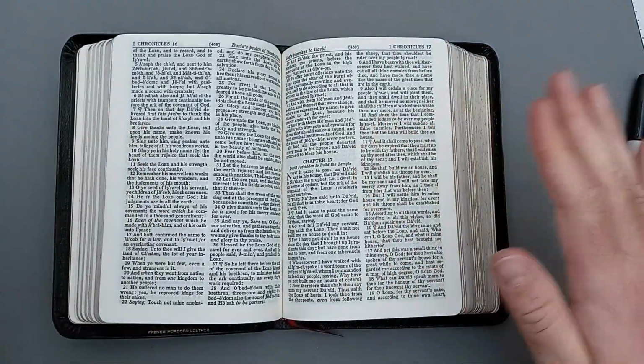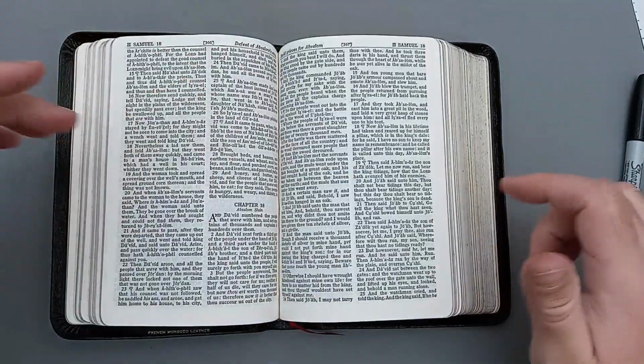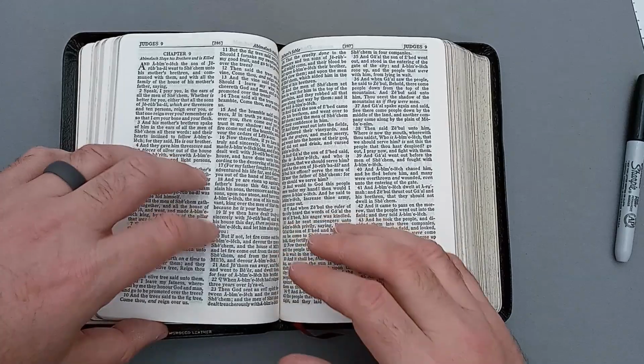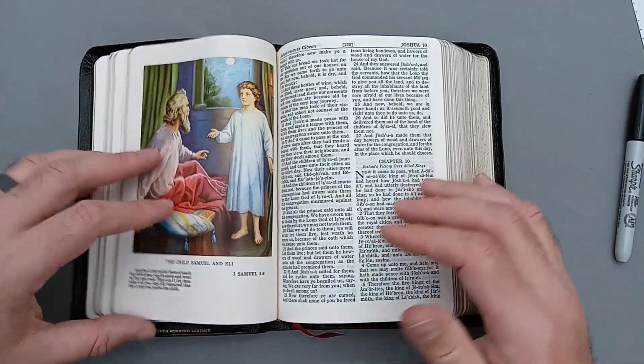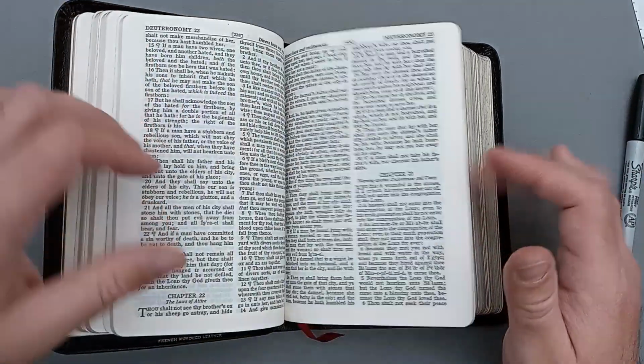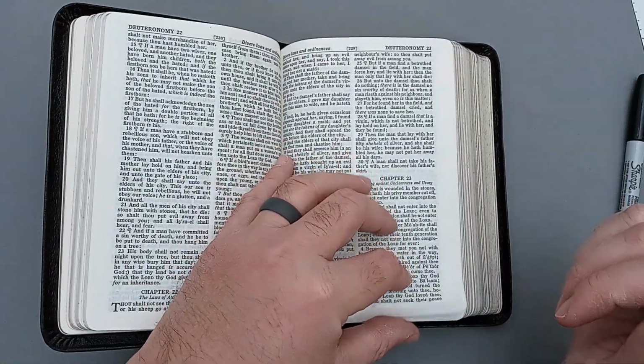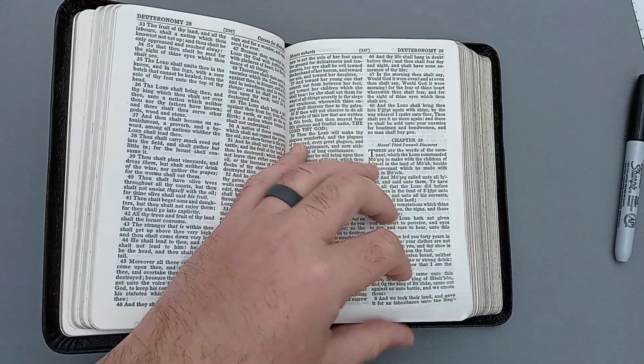Let's see if it'll stay open. See, even here it's kind of here. Let's see where the breaking point is. Okay, not too shabby. There's Samuel. Look, okay, so right about Deuteronomy. So you gotta get out of the Torah. Once you're out of the Torah, then you're good. Hopefully.